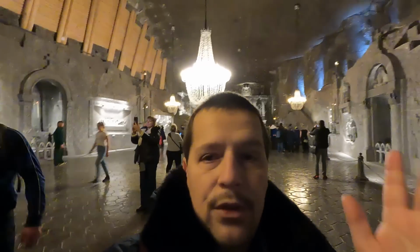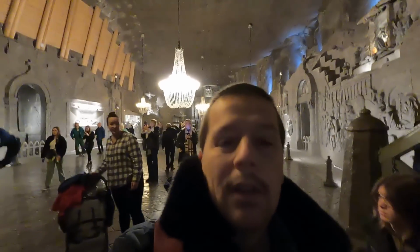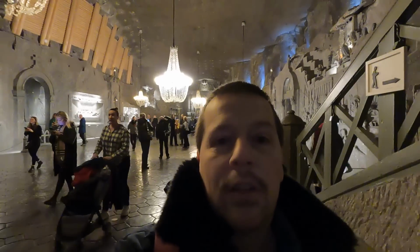Our guide, I just asked him, he said this is called the St. Kinga's Chapel. I hope I said that right. So we are in the chapel. I don't know when it was built though. I totally lost our guide and everything when I came in here. My eyes are just like saucers, like a little kid.